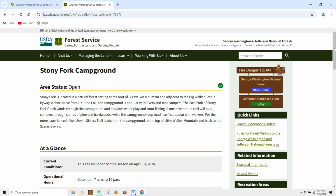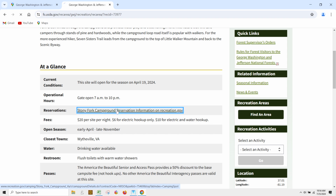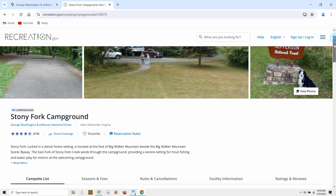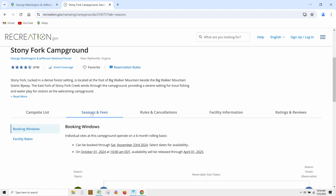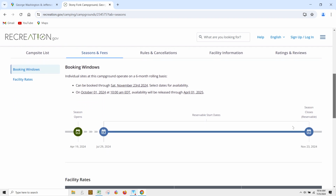And we can see that site is open April 19th. And it says campground reservation information on recreation.gov. So let's go to recreation.gov and see what it says. A lot of people just go directly to recreation.gov, but they do not have first come, first served campgrounds on here. So we'll look at the season, because we're going late in September, October. The season closes for Stony Fork on November 23rd, so that's pretty late. So we could stay there.